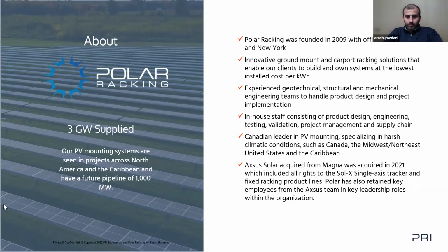Full in-house team, geotechnical, structural, mechanical engineers. And in late 2021, we acquired Axis Solar, which was a division of Magna, and we took on their single axis tracker line, as well as their fixed ground mount line, and the team's combined experience is well over 3 gigawatts supplied right now.